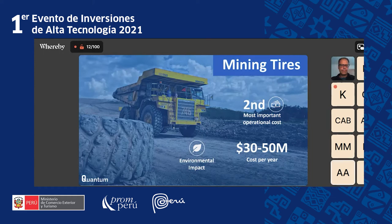So why are tires important for the mining industry? The cost per year could go from $30 to $50 million, a big operational cost. It's important not only in open pit operation, but also in underground operation. It's not only important because of the money it involves, but also the environmental impact it has at the end of its life. So we spot this problem. Next slide, please.